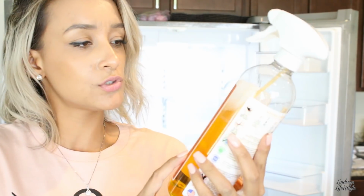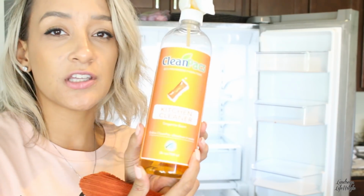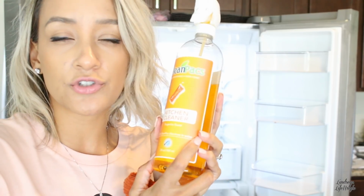Alright, so I've cleaned out the refrigerator. It's completely empty, and I'm going to go ahead and use this Clean Pack non-toxic kitchen cleaner for inside the refrigerator. It's a concentrate, super non-toxic, and it's by the company Clean Pack.